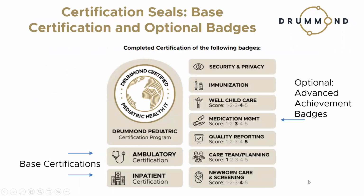So I wanted to give you a little visual sense of what these seals look like for the base certification and these badges. You can see on the left at the bottom, Tim had mentioned before that you can get a base certification in ambulatory or inpatient. And if you have products that support both settings, you can get certifications for both of those settings.